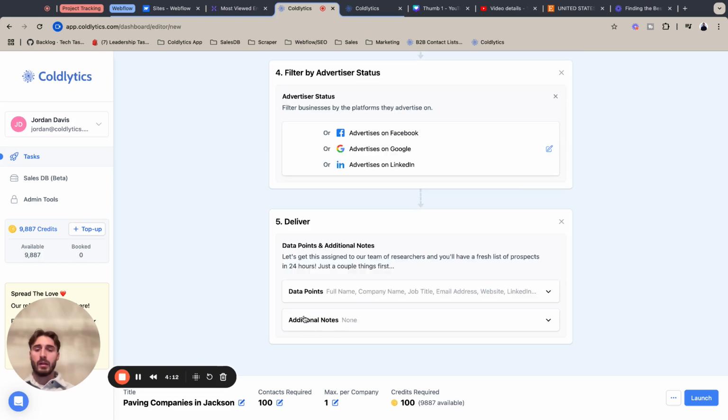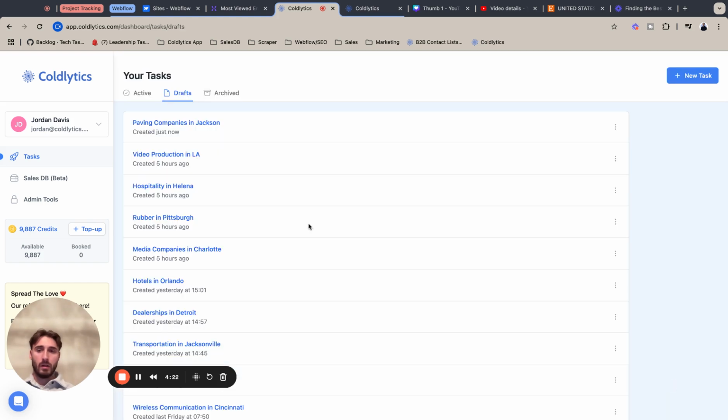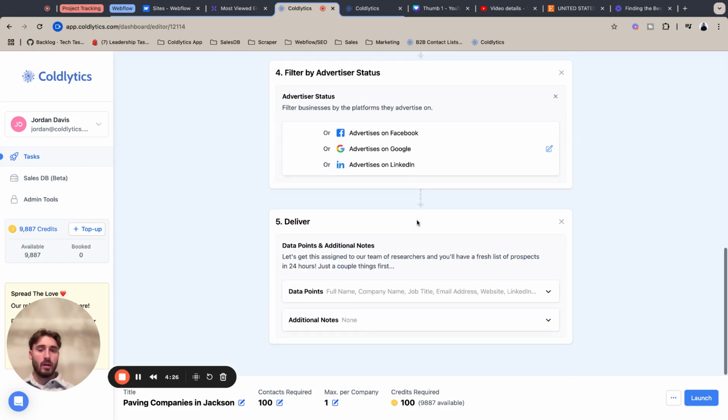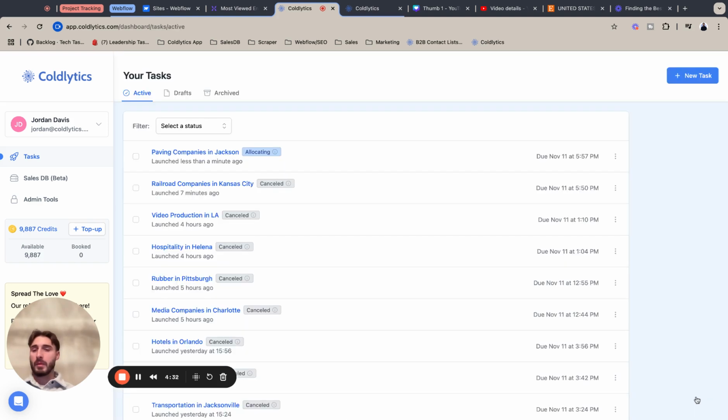We don't need any additional notes. So we got our paving companies in Jackson. Make sure to give that a title. Contacts required, make sure to set that. Make sure to save a draft before you launch. I just did this. That way, if you have to restart or you have to change something, you're not starting from scratch. And I'm going to go ahead and launch that.